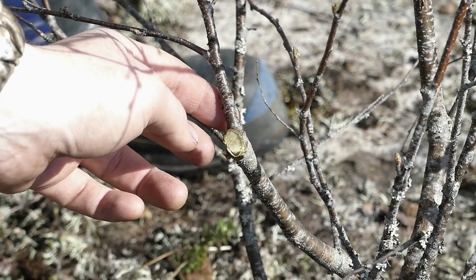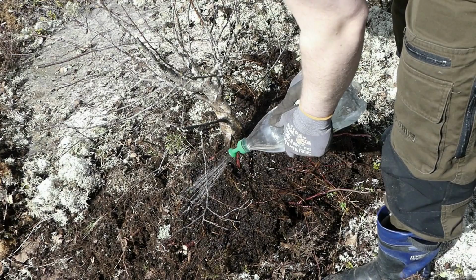On a sunny day like this, make sure that you water the roots so they don't dry out in the afternoon sun.